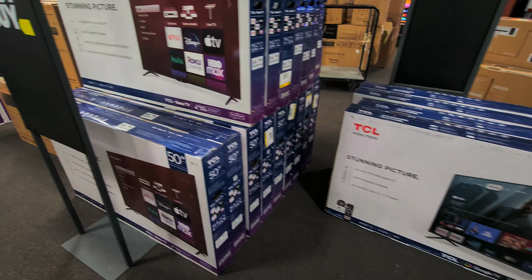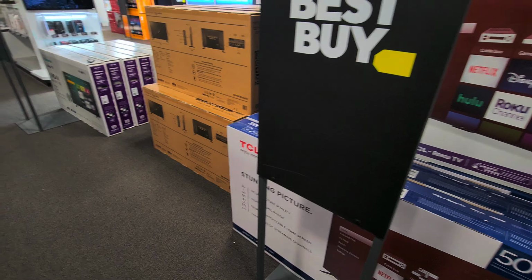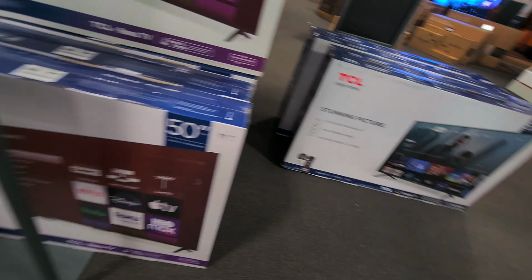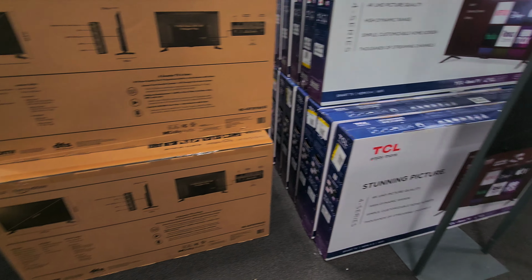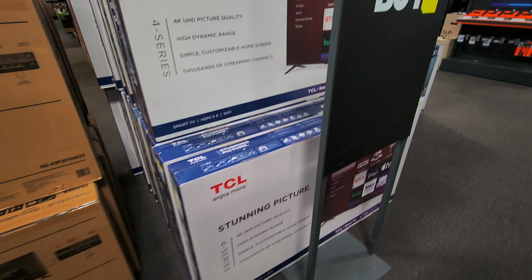Now showing you the floor, we are littered here with the TCLs and the Hisense and the Amazon Fire TVs. This is really where they go after the Black Friday setup and it stays throughout the holidays. Special shout out to Jim from this particular Best Buy, my local Best Buy, who allows me to film here.